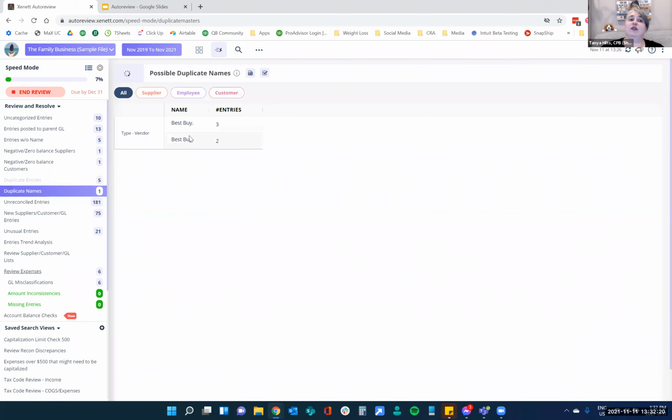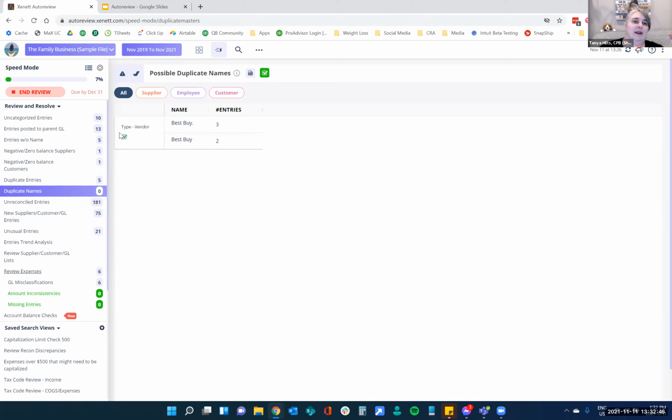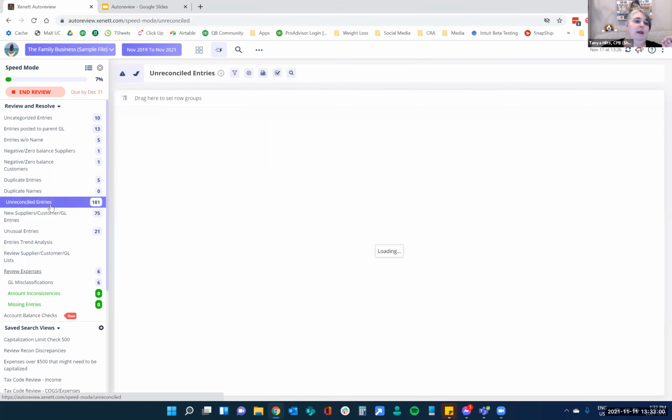Duplicate names. So this is great. Is this really truly a duplicate name? If you're using a multi-currency account, you may have the same name, one with US, one with Canadian. It is still going to pull that in here. But what you can do is just sign off on it, and it's gone, so it does not come up again. And in the case that it really wasn't, we are going to clear the sign off. It doesn't want to clear it, so I'll clear that later. But yeah, it'll clear just in case you hit it by mistake. So you can have the duplicate names for your suppliers, employees, and customers, which is great.